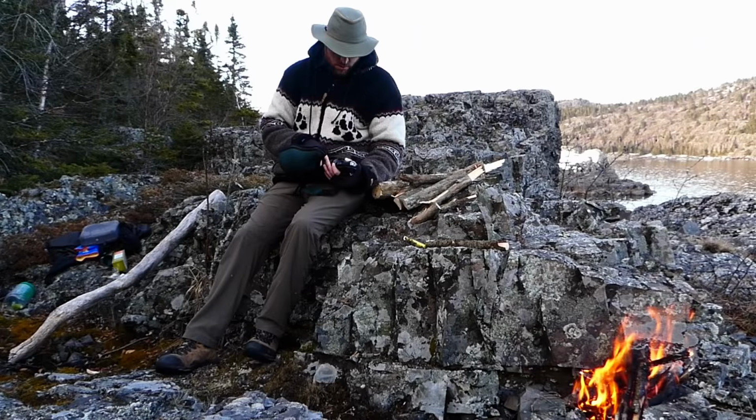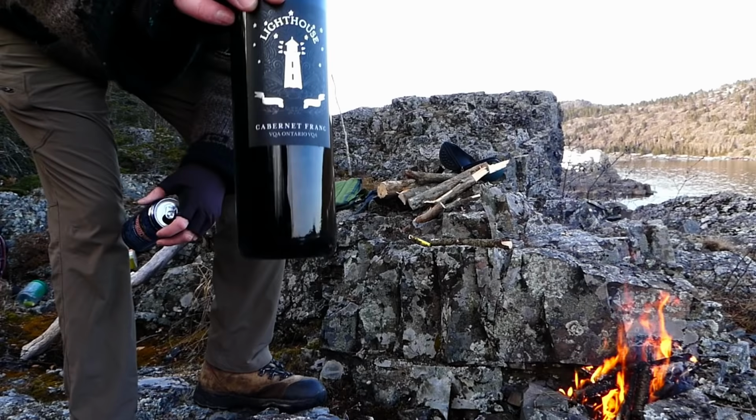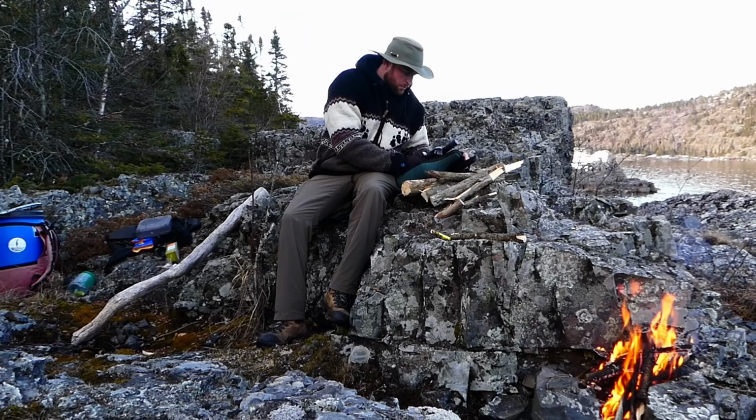Right, for another treat. This is my favorite wine in Ontario that I've tried anyway. Cab Franc. Really careful with the glass on the rocks.